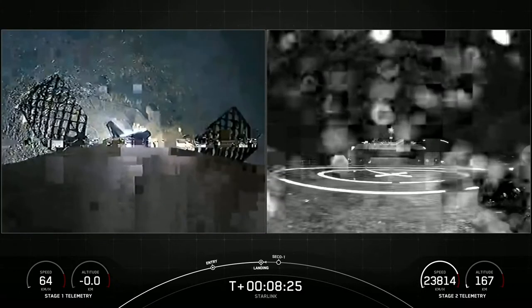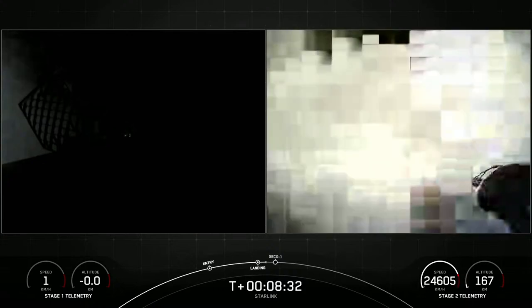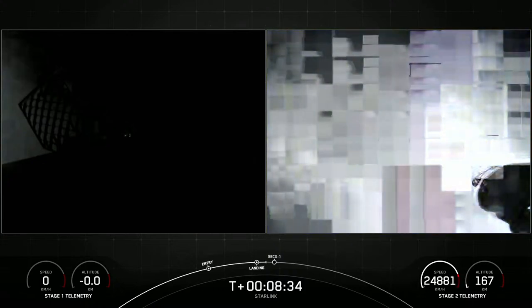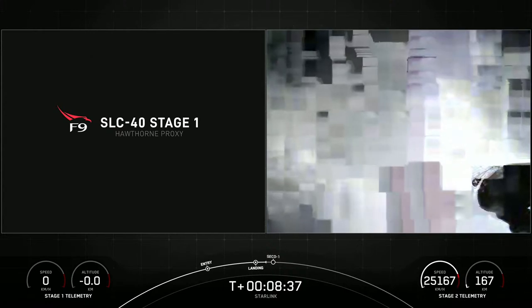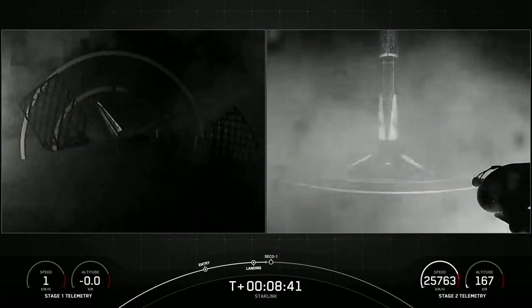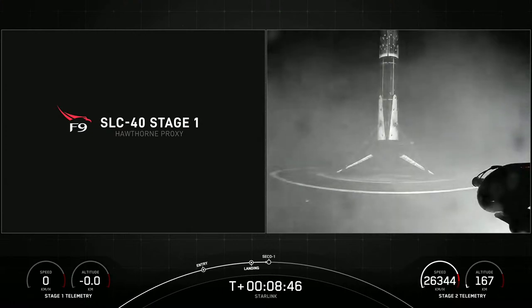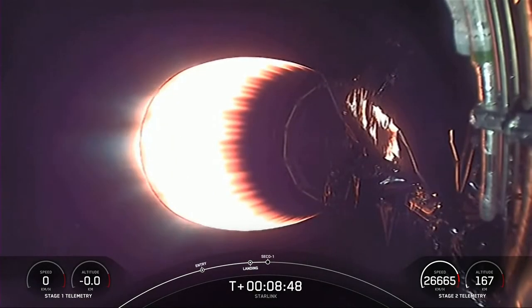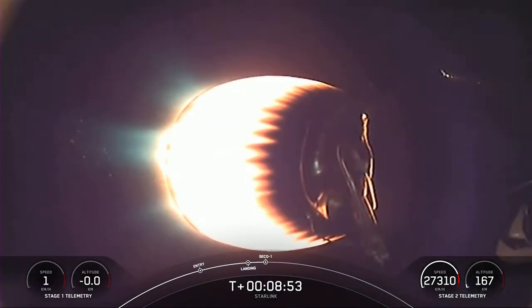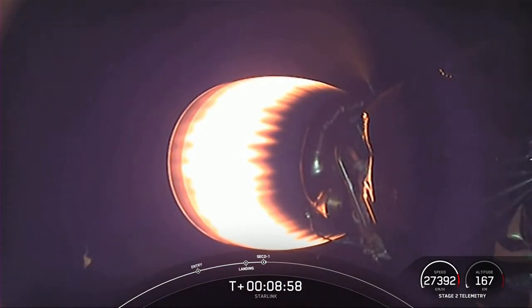Stage one, landing leg deploy. You can hear the cheer and the applause, and there's the visual. This first stage booster has landed 9 times. This marks our 89th overall successful recovery of a Falcon 9 first stage, and the 129th successful flight of a Falcon 9 first stage.